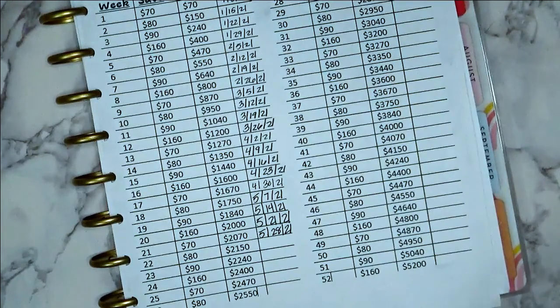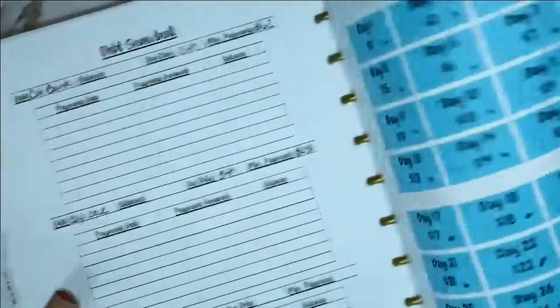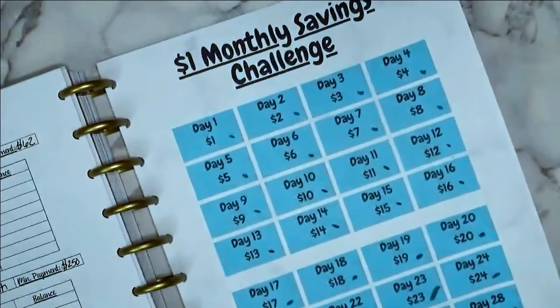Well, first I want to tell you all where we were last week. So last week, let's see, do I still have that screenshot on my phone? You all, of course, are going to see it on the screen, but do I still have that screenshot? Yes, I do. So here it is. The total that we had last week in the savings account, because like I mentioned in previous videos, I am putting both of these into the same savings account.